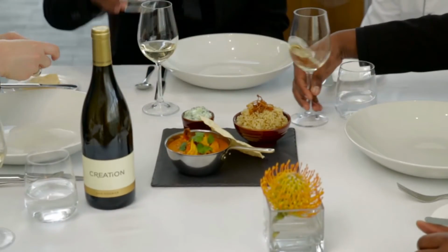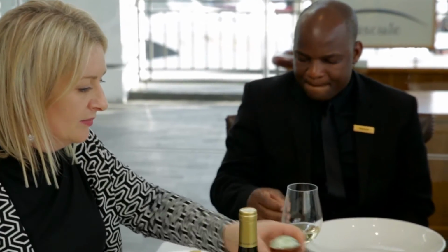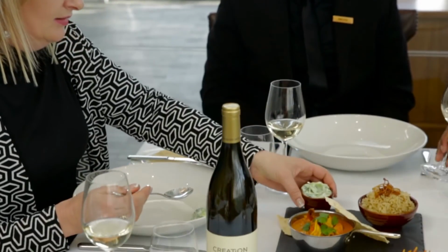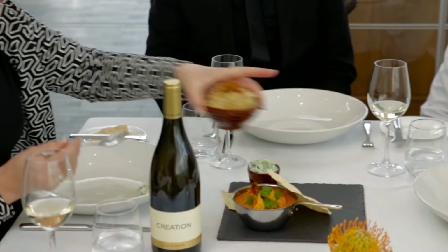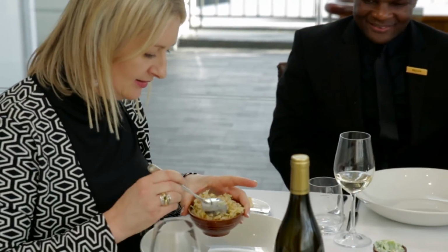Sure. Well, I love all the different textures as well. So just going to put a little bit of this on the side here. And some of the rice. I hope the sommeliers are going to tuck in too just now. Definitely, can't wait.